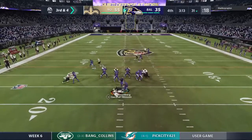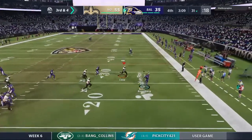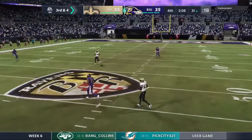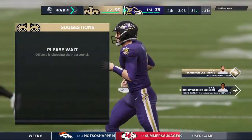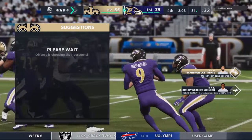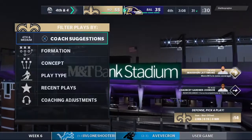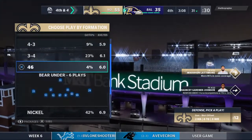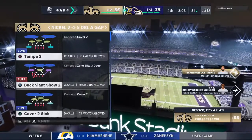Back to throw. Rosenberg. And that is incomplete. That was an interesting look there, because as soon as he got outside the pocket, I thought he was going to take off and run for yardage. But that is what happens now with these quarterbacks who can move, defenses want to try and keep bodies in front of them, and I think that discouraged him from taking off and made him try a pass downfield that fell incomplete.